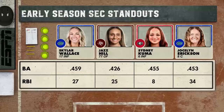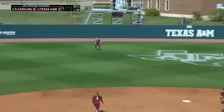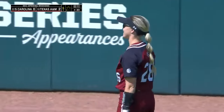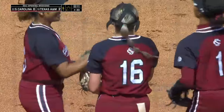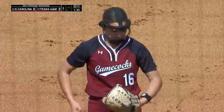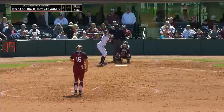For Florida, Skylar Wallace, of course, the reigning SEC Player of the Year. Jocelyn Erickson, the transfer coming over. Sydney Kuma, another one that has done a phenomenal job so far for Georgia to start off this season. So many good hitters stacked top to bottom in the SEC. Another reason why it's so difficult to come away with weekend wins when you're facing offenses like these ones that you see day in and day out in the SEC. But a lot of exciting players to watch as we move forward through the rest of the SEC regular season.